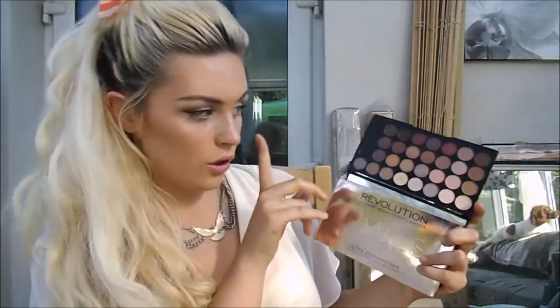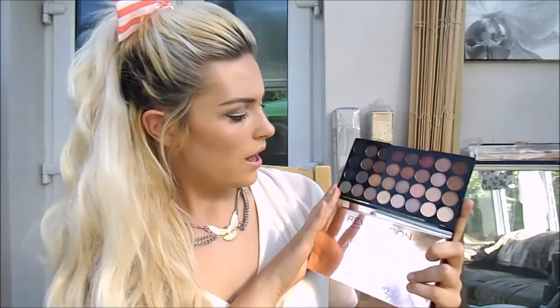So anyway, this is your classic neutrals palette. You've got reds, purples, bronzes, golds, whites, blacks, browns, whatever, it's in this palette. And again, a mixture of mattes and shimmers, but primarily shimmers. Again, same quality as Eyes Like Angels. They are amazing. The colours in here you could not even dream of quality wise.